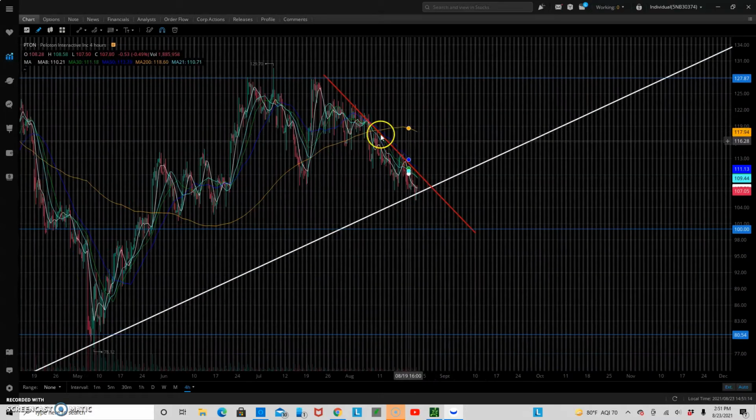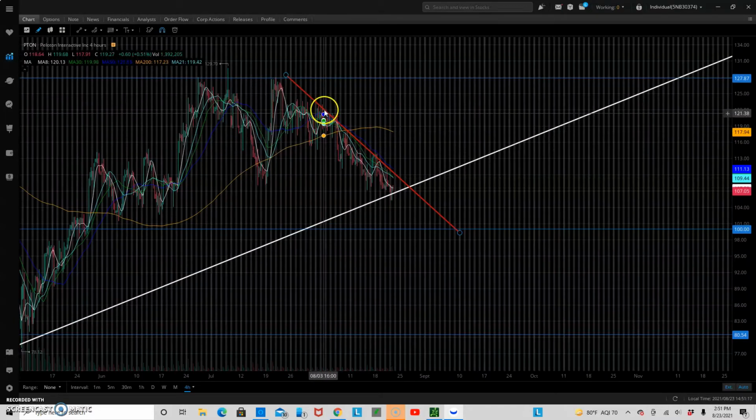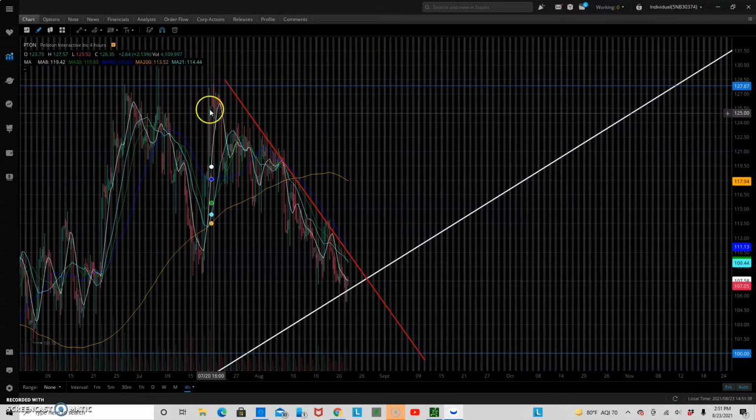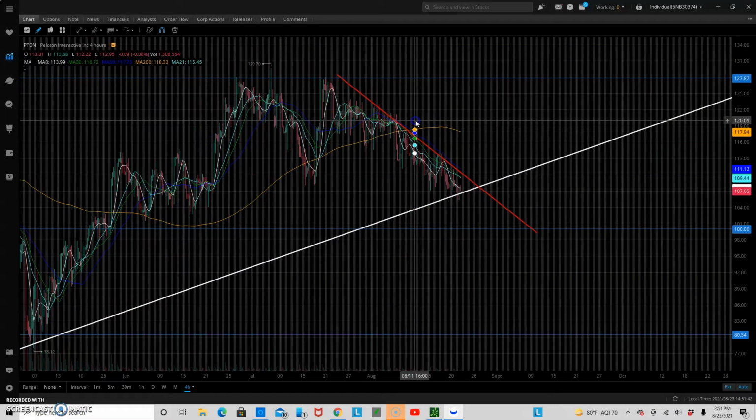And as you can see, the 50-day moving average right here on the 4-hour chart is clearly acting as resistance. As you can see how closely it follows this red trend line that I have. The 50-day moving average on the 4-hour chart is in the dark blue here. So you could see clearly that has been acting as resistance during this downtrend that we've been on since around the end of July. So keep an eye on that.